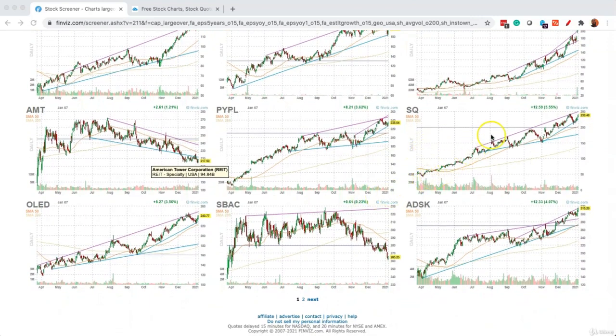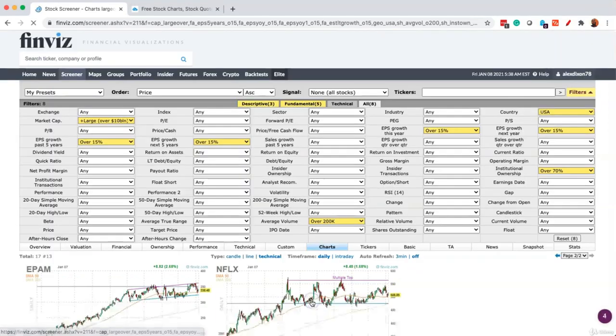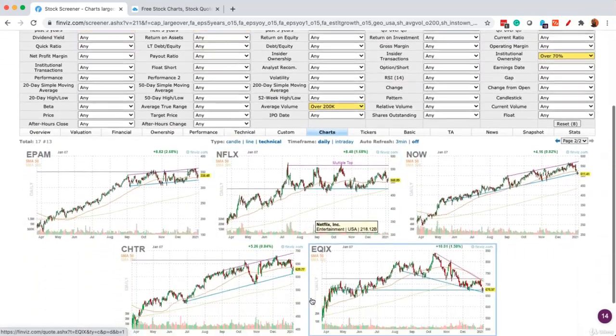SQ, again, that's going up. OLED, again, that's going up. And this one here, SBAC, that's going sideways. And this one here, ADSK, that is going up, but you can see that it has gone sideways for a lot of the time on this chart. So we're going to leave that one, put that one to one side. Let's have a look at the next page.